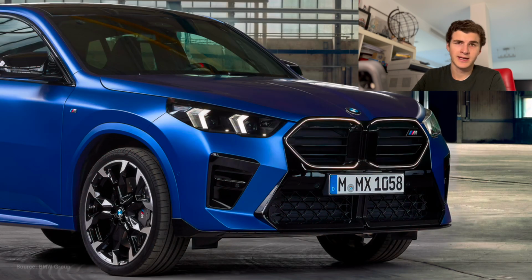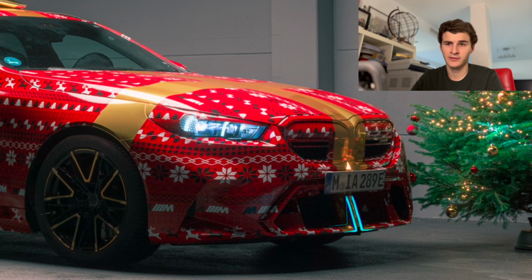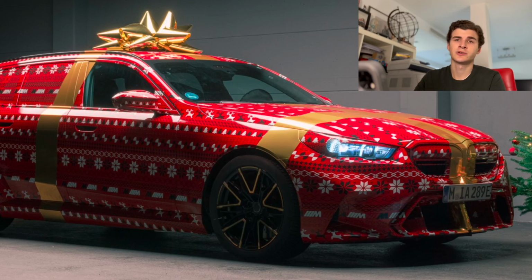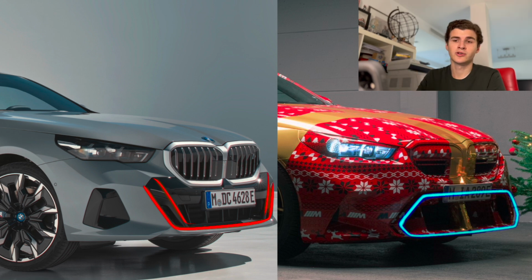As we saw on the latest X2 model with the M package, the lower intake is now bisected by the vertical air splitter, which visually adds a lot of character by reiterating the duality element drawn between the kidney grille as well as the hood creases. Notice how recent M models are now adopting this trapezoidal shape design into the front bumper to contrast with the typical V shape that most conventional BMWs have had for years now.